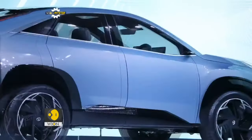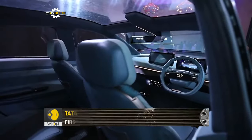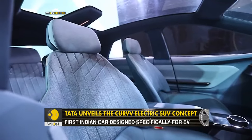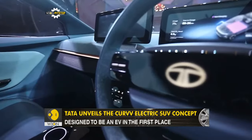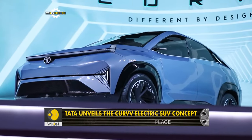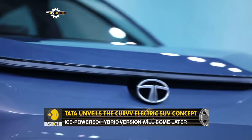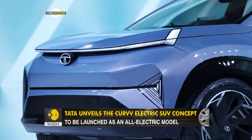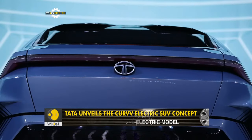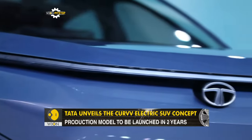Now coming back to the mass segment, Tata Curve in its production version could be the first Indian car designed from the ground up to be an electric vehicle in the first place. No surprise that Tata also wishes to bring an IC engine powered or hybrid version based on the concept, but the first iteration, which is expected to hit the Indian roads in the next 2 years, will be an all-electric model. The Indian automaker has not disclosed any details about what kind of powertrain it will boast, but it will be all new and better than the existing Ziptron variants in Tata's EV lineup.